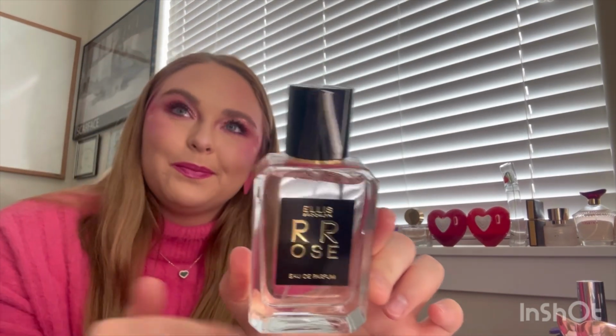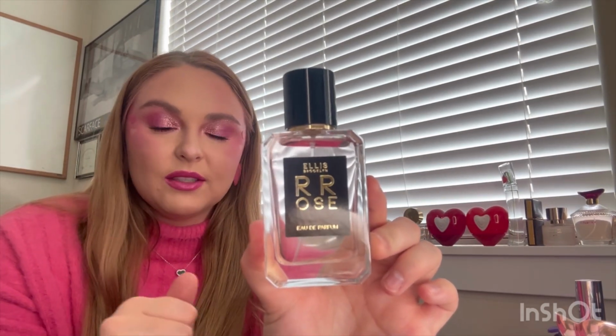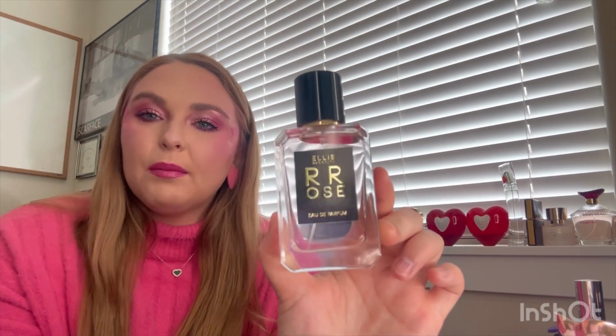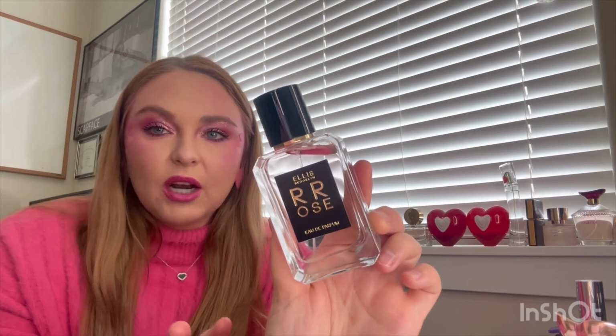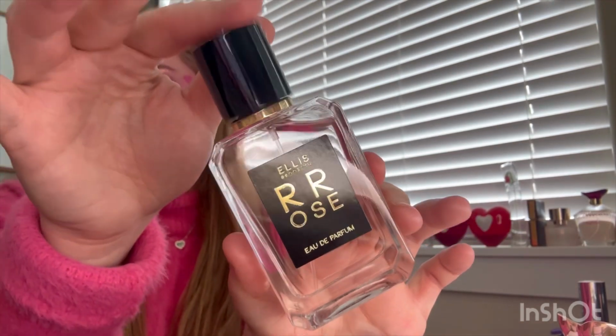Truly. I literally got this like a week ago, so I haven't even talked about this in my hauls yet, but I will. That's why I still have the box. I put one spray on my hand and smelled it like 5 hours later. It was crazy. The most beautiful clean girl rose scent. And I love these bottles because they're magnetic. Really, really nice. Okay, sorry, I'm back.